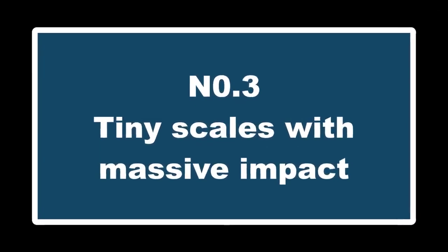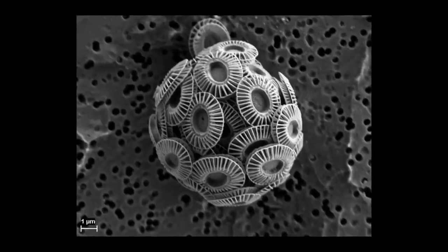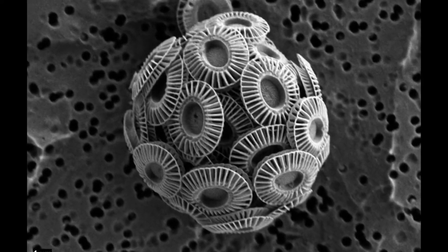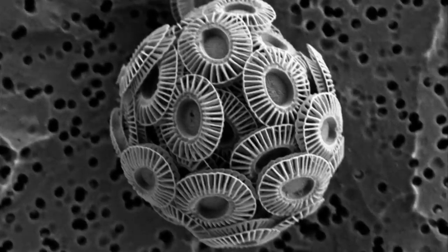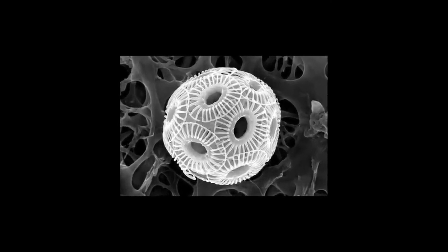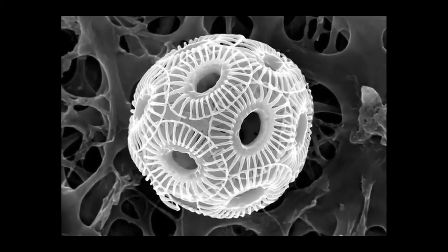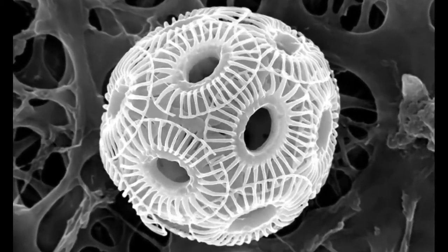Number 3. Tiny scales with massive impact. Film bulk acoustic resonators can detect a change in mass at extremely small scales, small enough to pick up the presence of a virus weighing a single femtogram. These highly accurate sensors have varied applications, from measuring VOCs as a monitor of air quality, to detecting biomarkers for cancers, and even in the detection of explosives. Measuring mass at such tiny scales requires a novel approach.